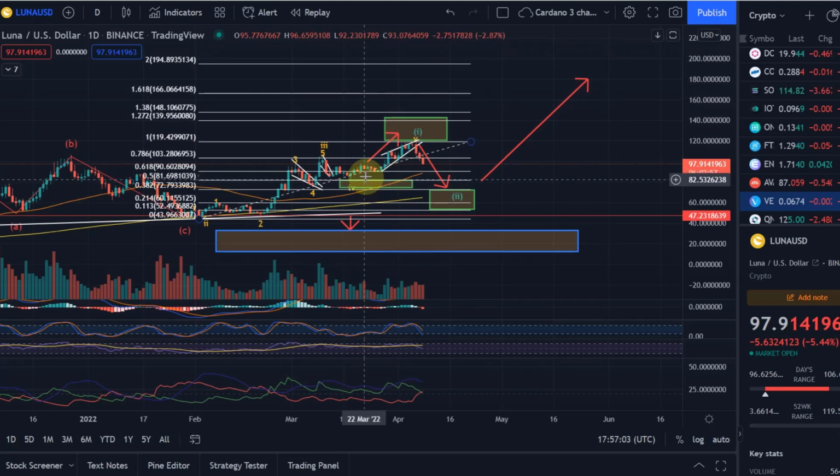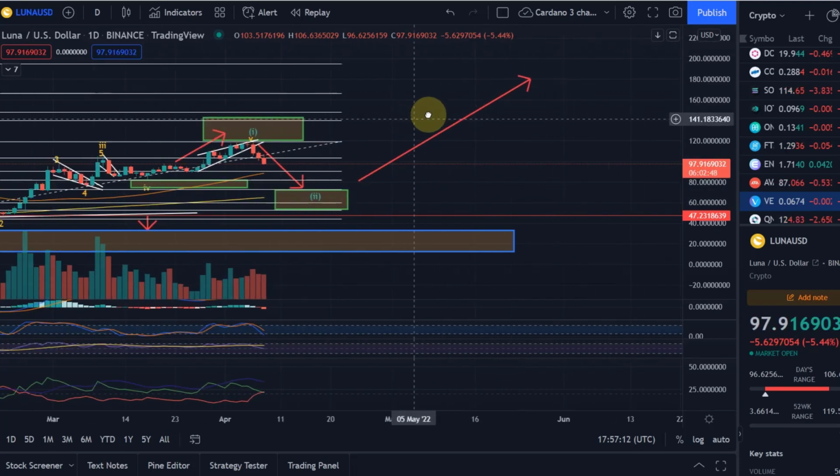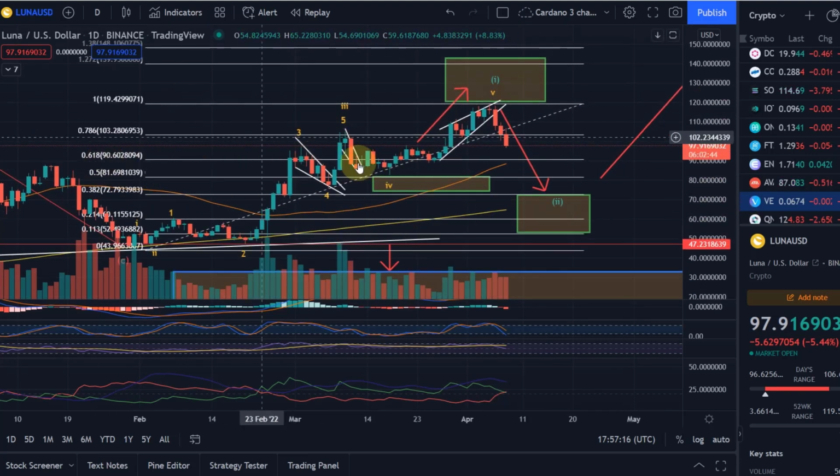This is a very bullish outlook, because this is a first wave. This is now corrected down, or will be corrected down, and the next wave will take Terra Luna, in my opinion, to new all-time highs again. So it's all looking very, very interesting for Terra Luna here.